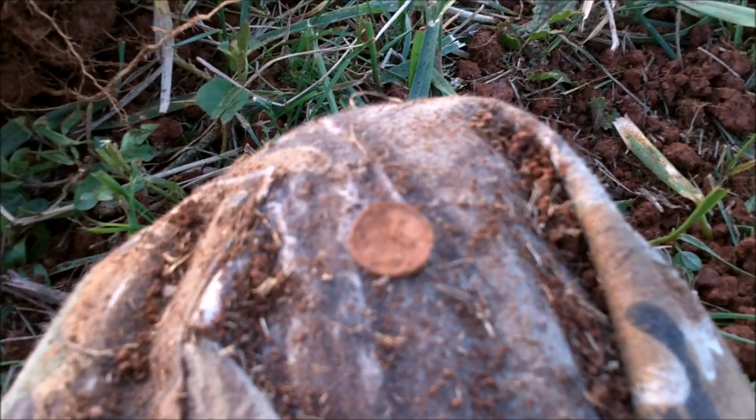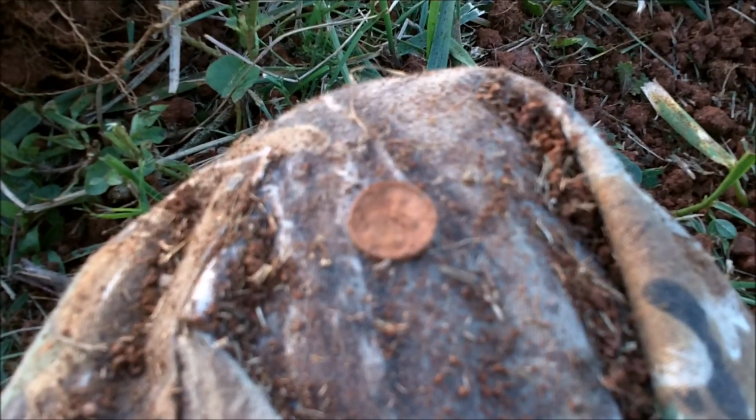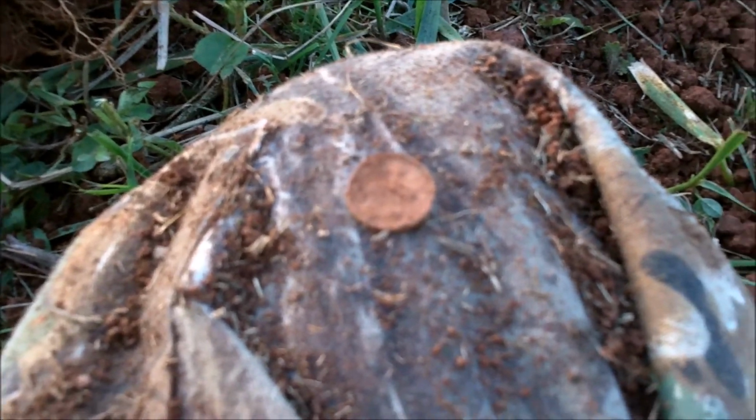Find number 2, a stinking Lincoln. Dadgum, I'm gonna have to go to another area. All I'm finding is a new coin spill here, so I'll see you at the next hole.